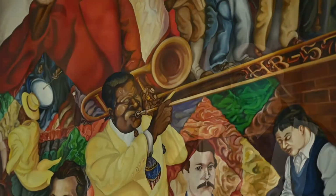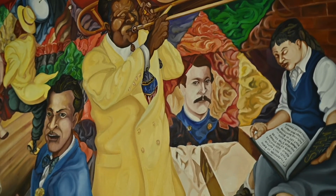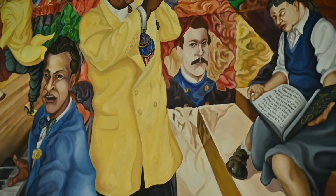I wanted to include him in the piece and was told by a resident, "Well, why do you want to include him? He's not from DC, never lived here, and all this, that, and the other." I just looked at him and said, well, it's called Washington, DC, and George Washington never lived here either. So, go figure. Anyway, that's why I wanted to put him in there.